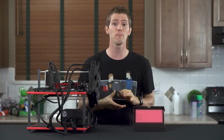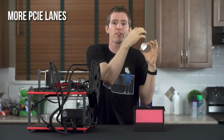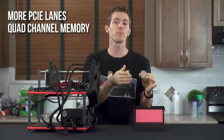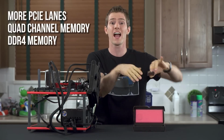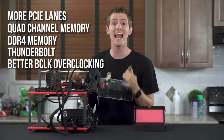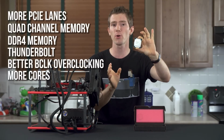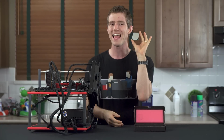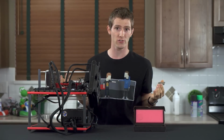the latest Haswell microarchitecture. Except, now in addition to more PCIe Gen 3 lanes, except the 5820K, which actually gets fewer, and quad-channel memory, we get support for DDR4, which means higher speed memory at lower voltages with lower power consumption and higher capacities in the future, Thunderbolt expansion capability, better base clock overclocking, and every LGA 2011-3 CPU has at least 6 processing cores and 12 threads with hyperthreading, with the $1,000 Extreme Edition featuring 8 cores and 16 threads. But before you get too excited, it's not all pure sunshine and rainbows.